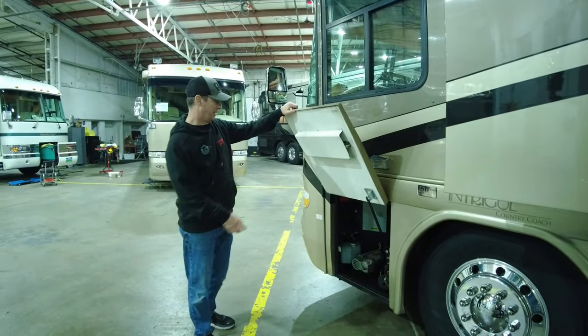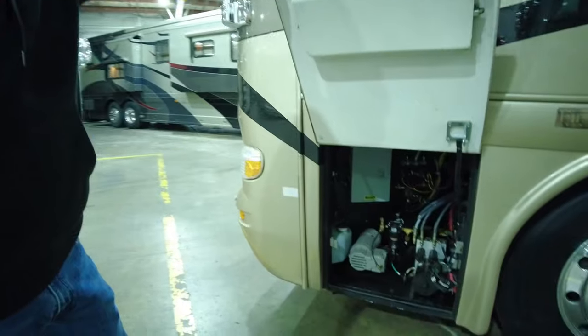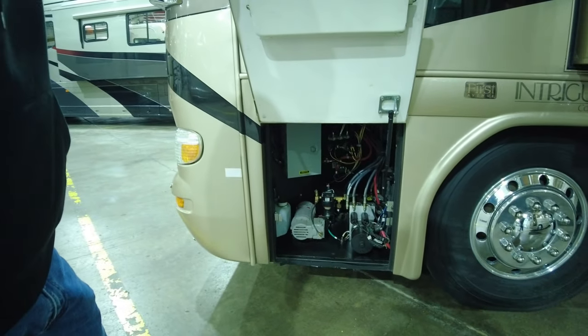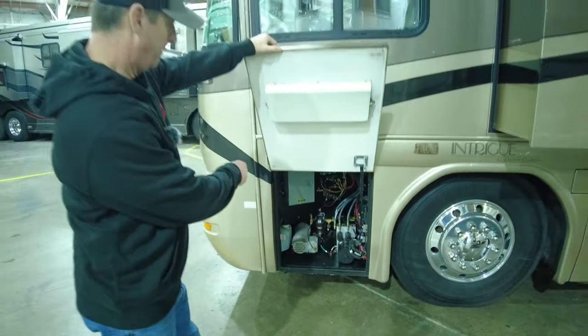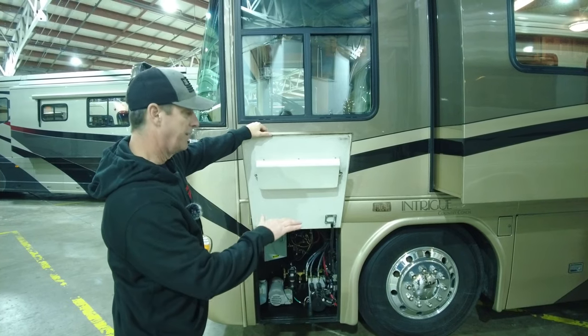And then here you basically have a lot of your slide rooms. These are all HWH hydraulic slides. And it has an air leveling system. And that's just a little compressor right there so that when you're parked, it'll come on and level the coach if it's needed.